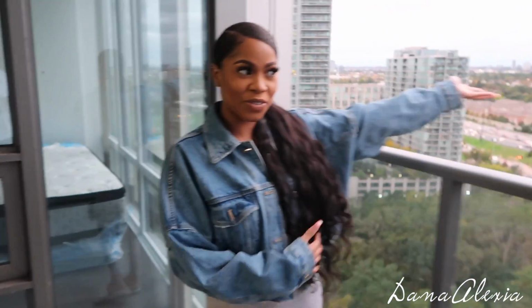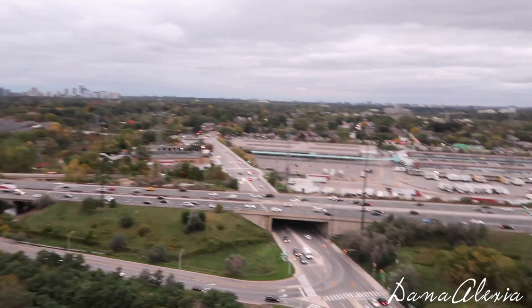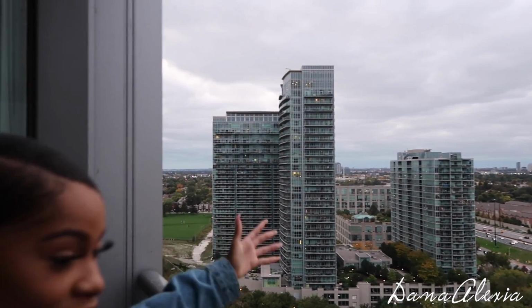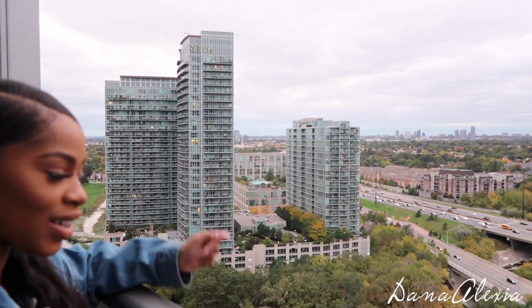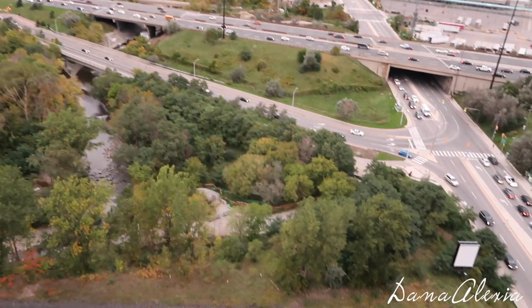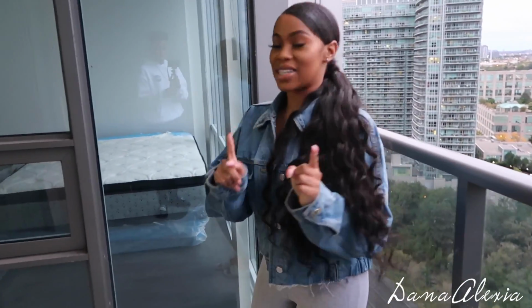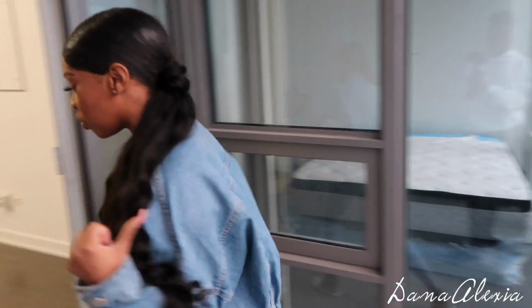Yeah, so this is my view, you guys, which is just so crazy to have. I love that I don't have any buildings in front of me. So I'm seeing the entire highway and train tracks and, what's the word I'm looking for? Trees, just everything. I have a really nice view and it's really cold, so we're gonna go inside. Before we go inside, as you can see, the bedroom is visible from out here, so I think that's really cool.